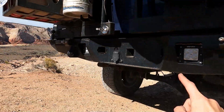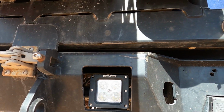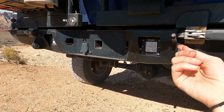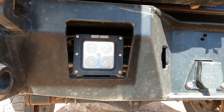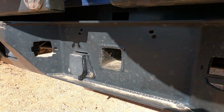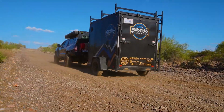So moving down. These are just regular LED pod lights. Another Amazon purchase, nothing too special, but they're bright as hell, and I love them. This bumper's awesome. It's got the tow capabilities. As you guys know, I tow a trailer with my dirt bike, so this bumper does well. It's been awesome.